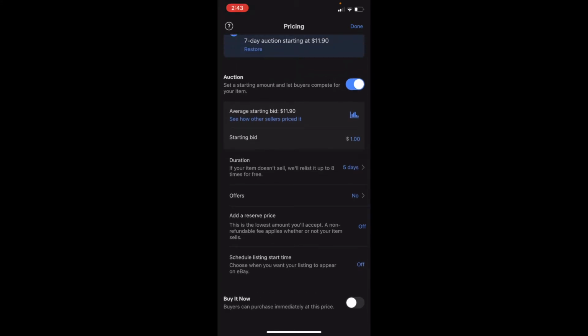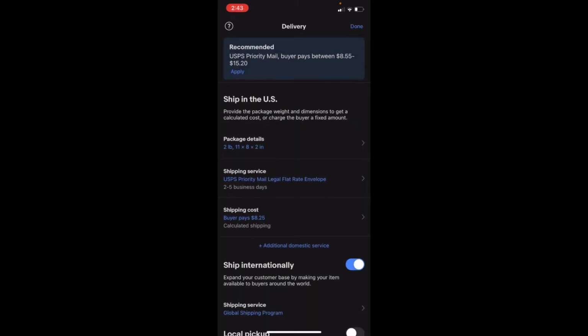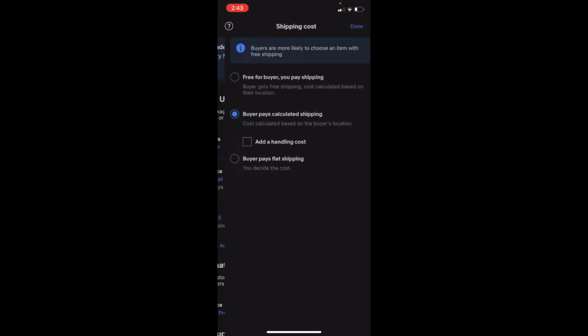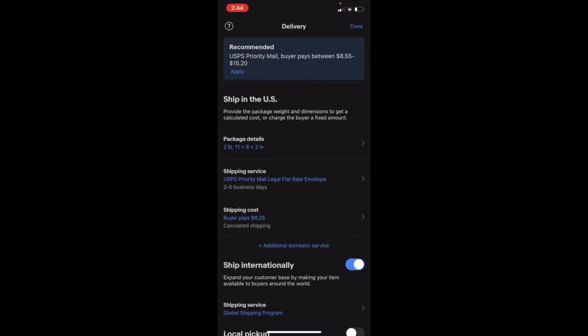So I'm starting my bid at $1 for a duration of 5 days. I'm not accepting offers, and my Buy It Now option is off as well. The other thing that you want to make sure is that your buyers are the ones who are going to pay for shipping. So do your measurements. I typically like to use this legal flat rate envelope. And then you have your buyer pays calculated shipping, or you can add flat shipping, but I would not recommend that, because if your item weighs more than it should, then you don't want to pay anything out of pocket. So I typically just let eBay calculate shipping for the buyer.